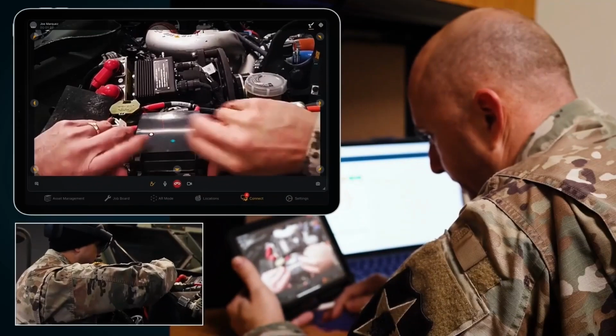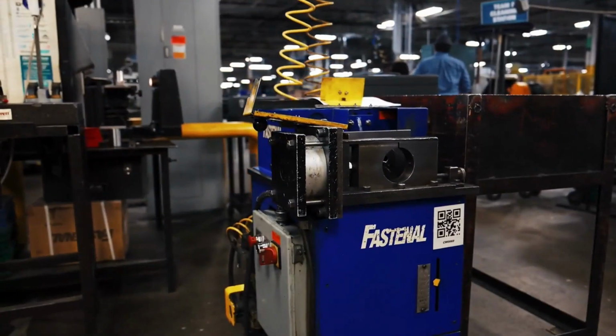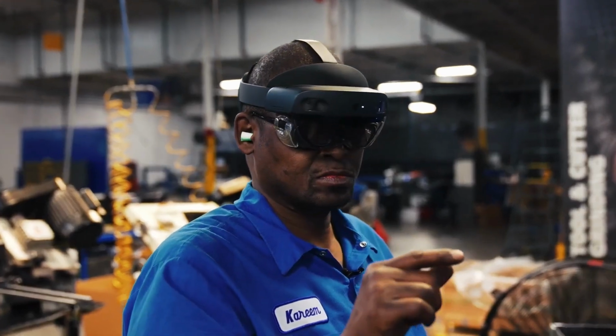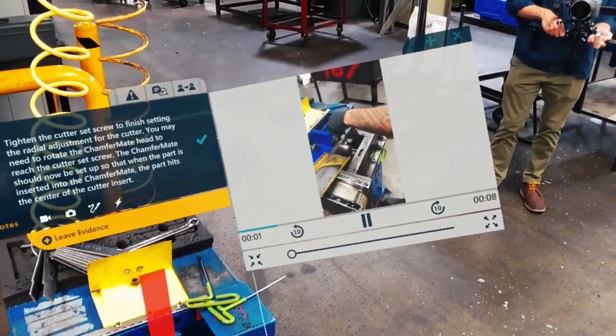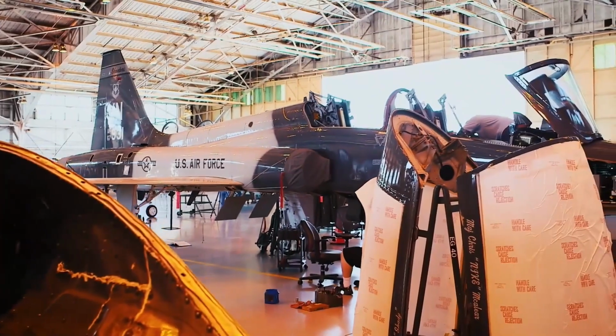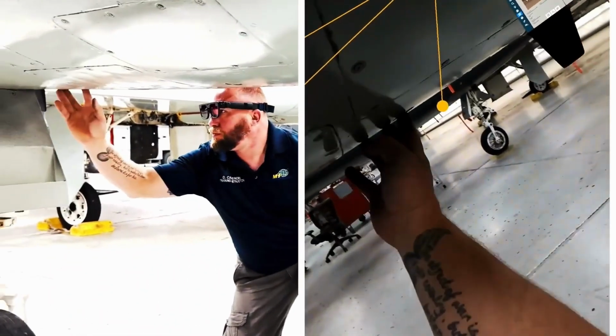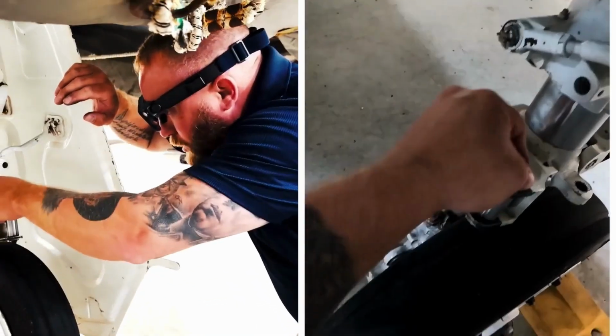Have you, okay, you're looking for fuse F15? Alright, check. Alright, let's make sure there's no paint.